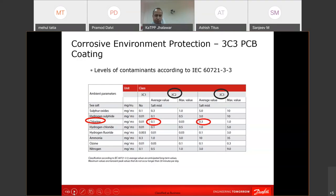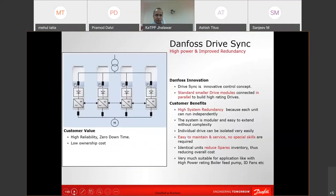For most of the oil and gas and petrochemicals, 3C3 is now a basic feature. People are already aware of the issues happening at site because of this corrosion. Many PCBs are found with holes, and then there's a malfunction. So definitely this is very important, and Danfoss offers this as a built-in feature.